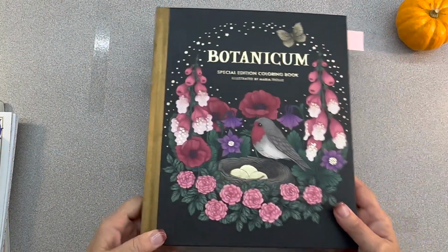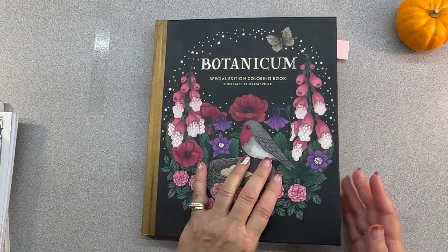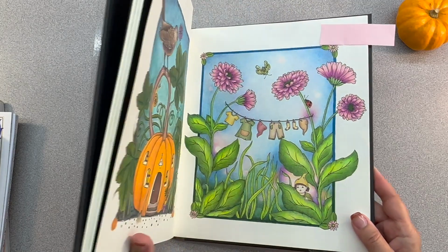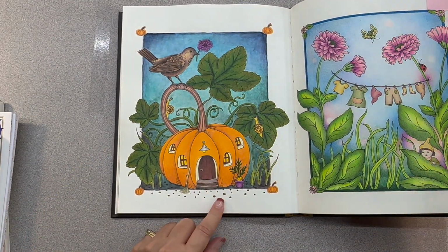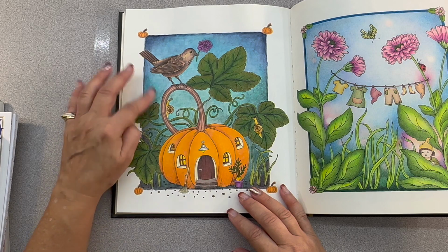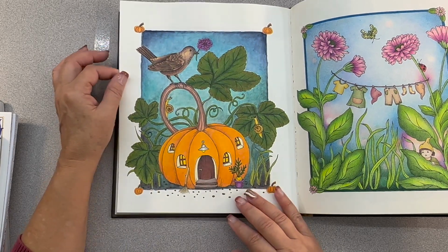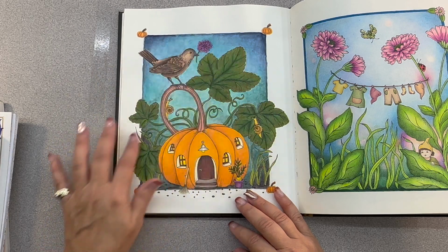The next one is in Botanicum. And this is a book that also intimidates me just because there's so many beautiful pages. But I did this one, and I was inspired to try, again, to experiment with my Derwent Inktense pencils since I haven't used them very often, but I love the way the colors turned out.